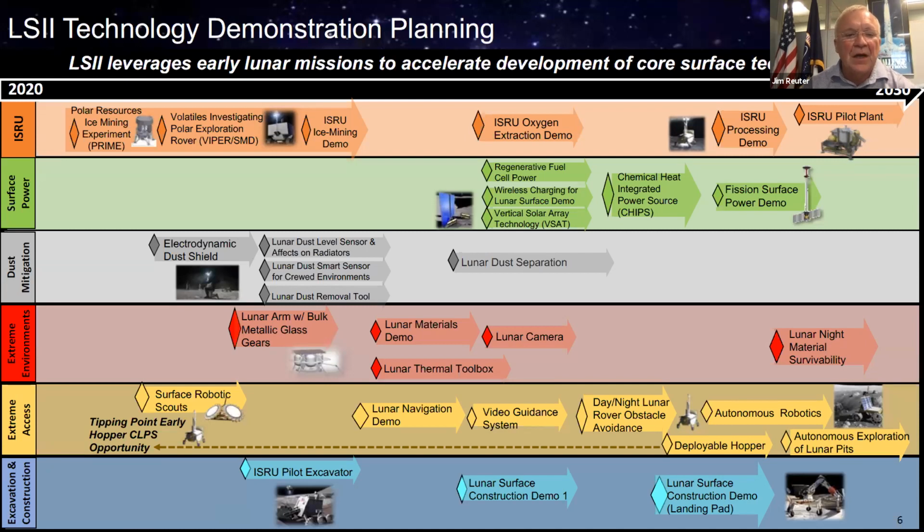Dust mitigation is a critical thing to get together with both the designers and scientists, and we have a number of activities there for demonstrations and characterization on the moon.